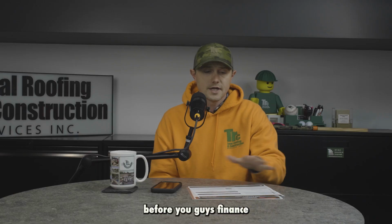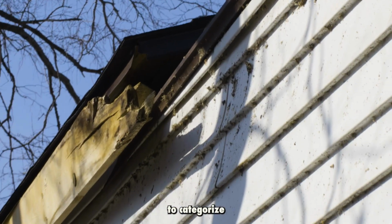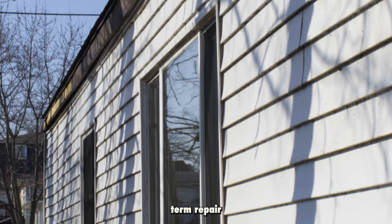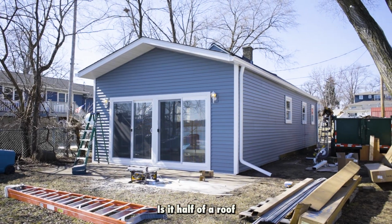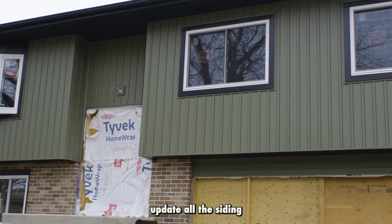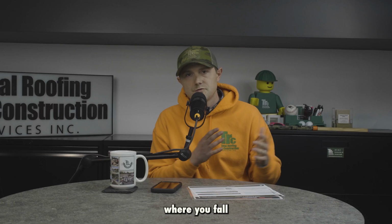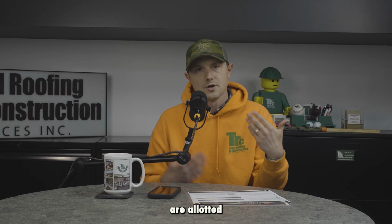First, before you finance anything or even entertain how to pay for a project, you really want to categorize what type of improvement you're doing. Is this a short-term repair where maybe it's under a couple thousand? Is this half of a roof or just a couple windows? Or is this, hey, this is our forever house, we want to update all of the siding and windows at once? And really, once you categorize where you fall with that project, it gives you a better idea on what options are allotted for you.